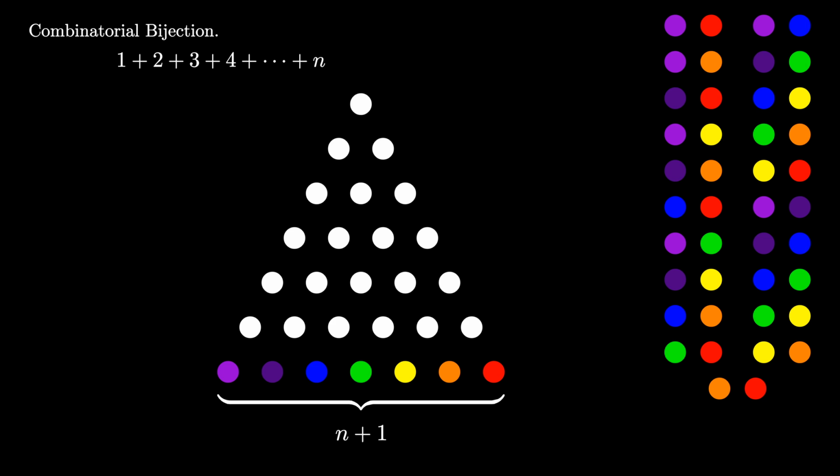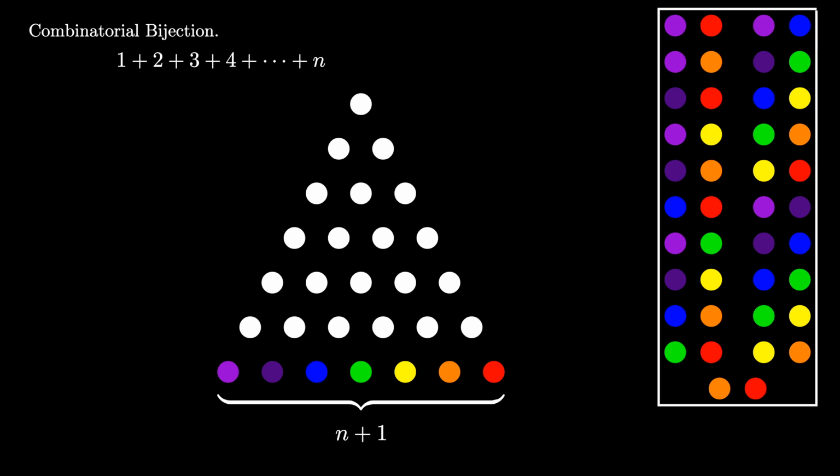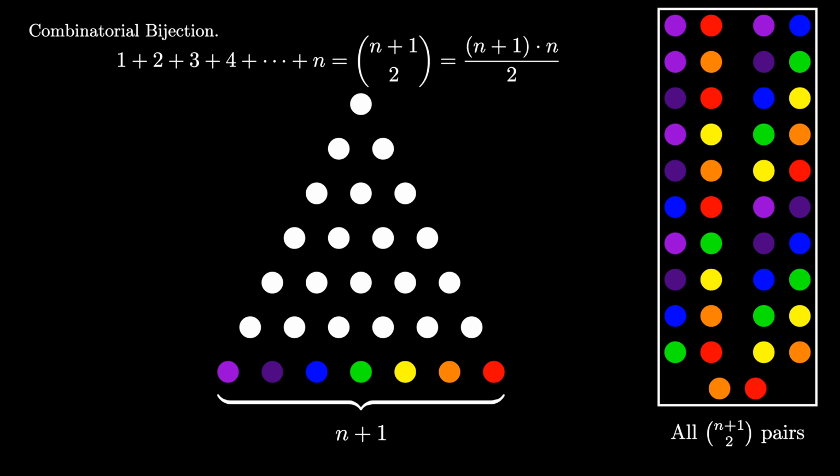This process has shown a bijection between the dots in the triangular array, with n dots in the base, and the pairs of size 2 from a collection of n plus 1 dots. This bijection shows that the sum of the first n positive integers must equal n plus 1 choose 2, which is n plus 1 times n divided by 2.